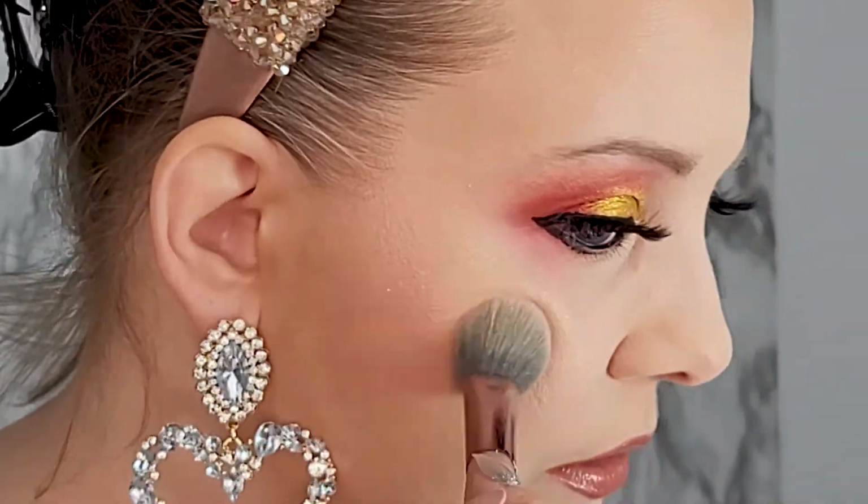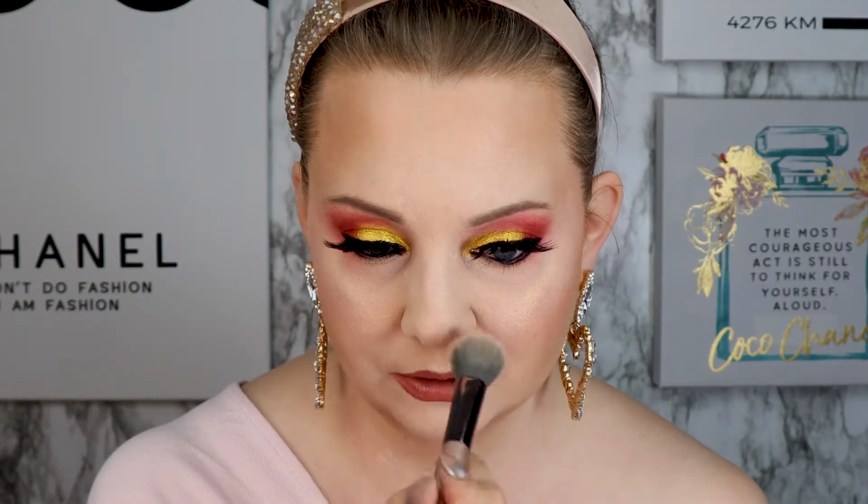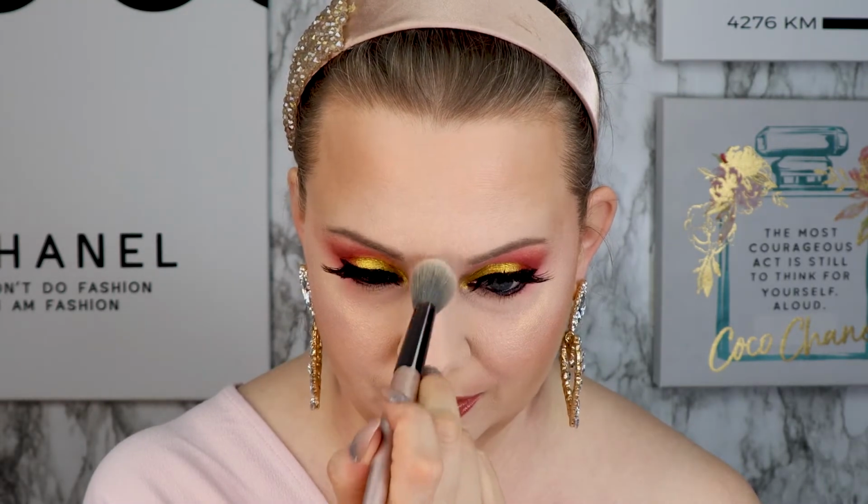Okay, now it's super pretty. Now I actually really, really like it. At first I was like, no, it's not for me, but now I actually really like it. So I'm going to put a little bit on the end of my nose and just a tiny bit in the bridge. Right there.